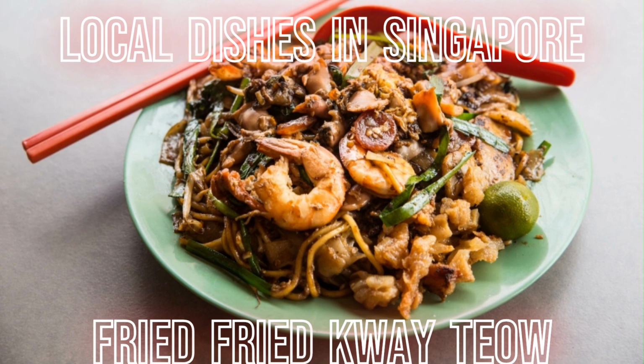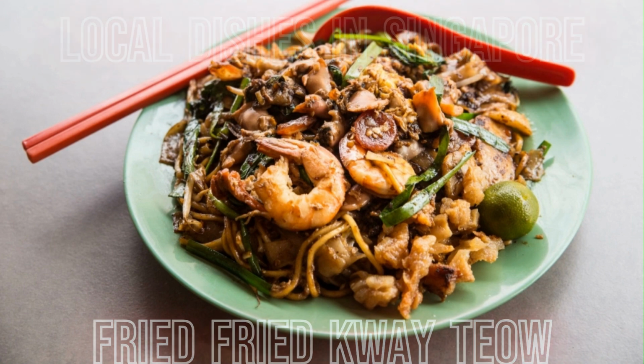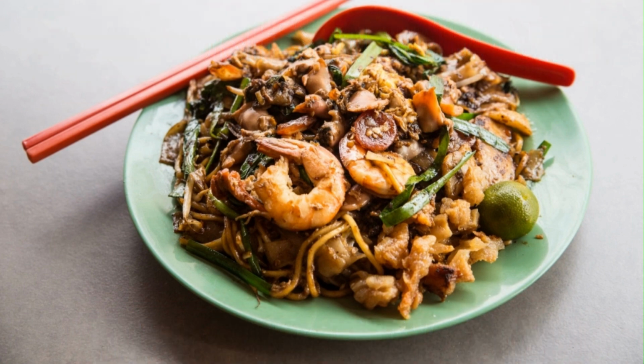Originally conceived as a poor man's dish, this dish's high fat content, hence the intensity in flavors, and affordable ingredients made it popular amongst laborers, farmers and fishermen after a grueling day's work. Today, char kway teow remains an affordable staple, widely available at hawker centers all across Singapore.